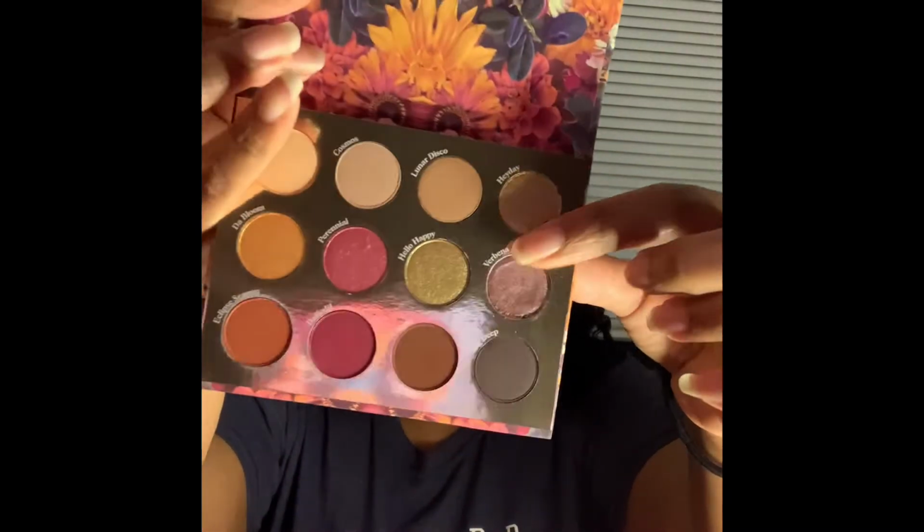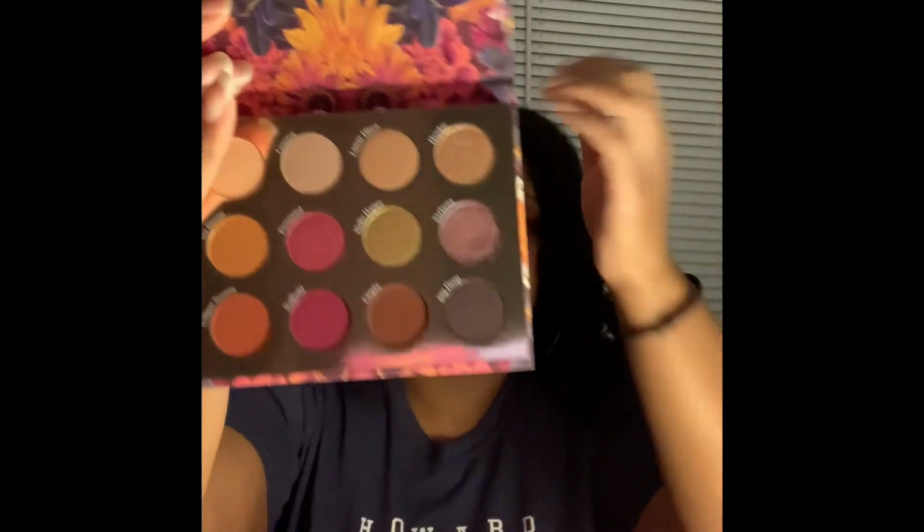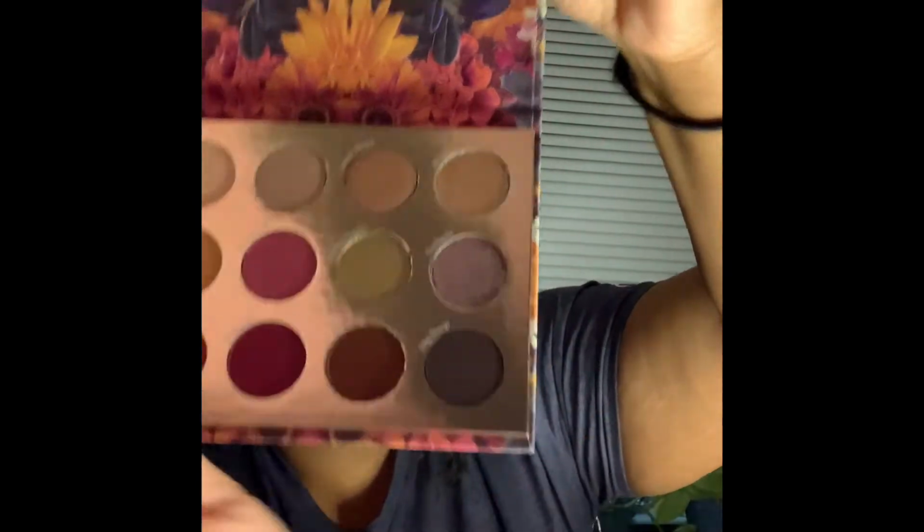Now, it may not show up on the camera as well, and maybe I'll do a swatch and show you, but Verbana is kind of one of those holographic type colors, and I have a similar color in my Beauty Bakery palette. So, as you can see, my shirt is kind of a blue color, and so I wanted something that kind of had that in there. So this is kind of like a blue mixed with a grayish silver, and it comes out like a brown looking color. So it actually was the perfect topper.